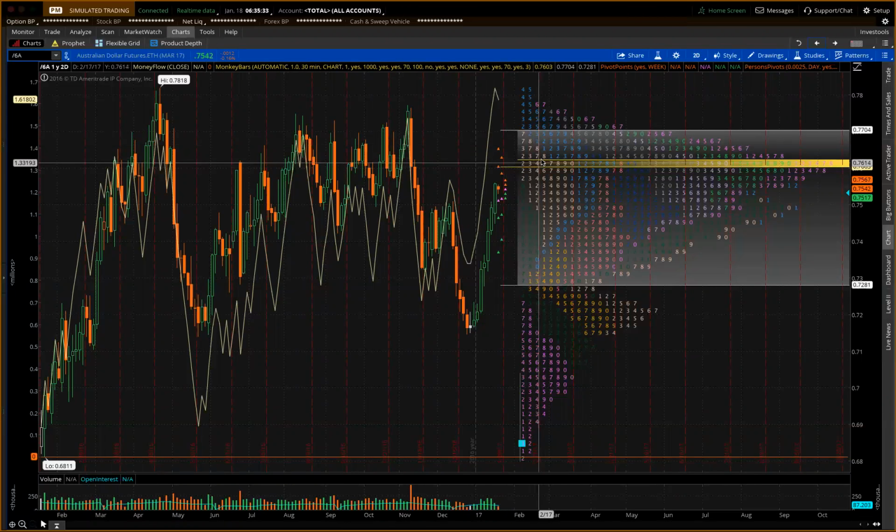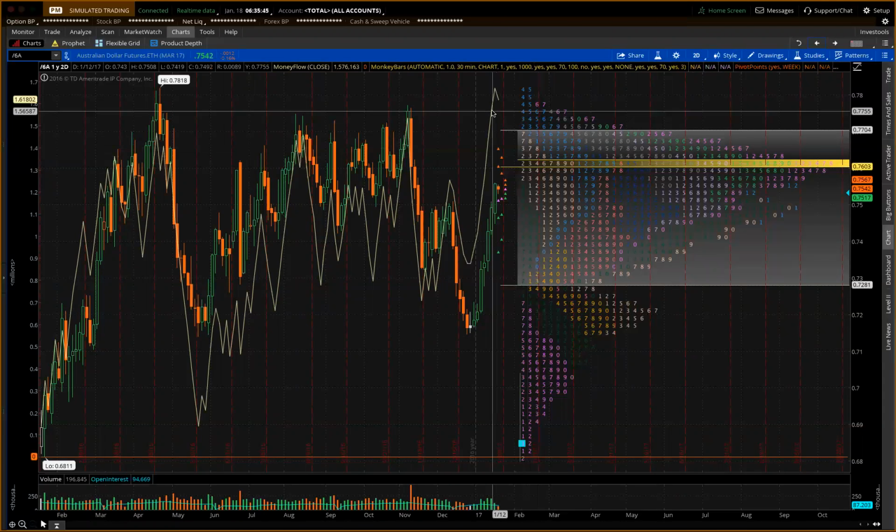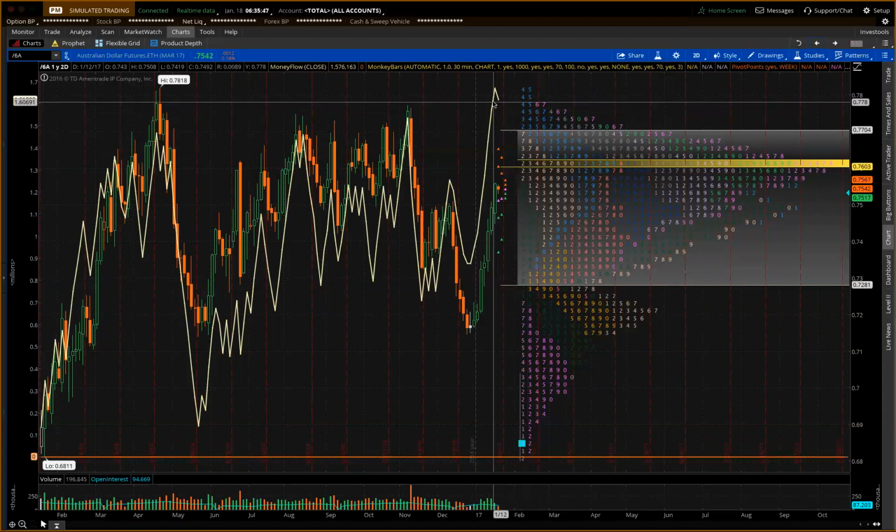This is the most amount of where volume has traded on here, and it's approaching this area. We'll say around 76.10 in there. You can see that the money flow is up there, so the bodies are in here. The dollar has come off, came down to about around the 100 area.